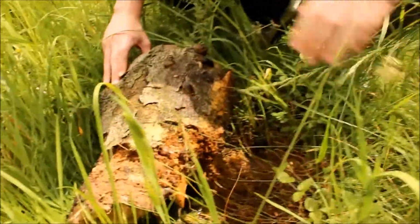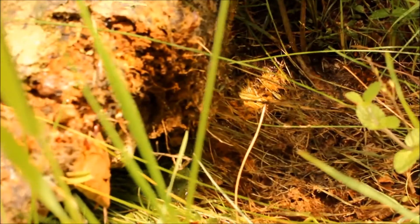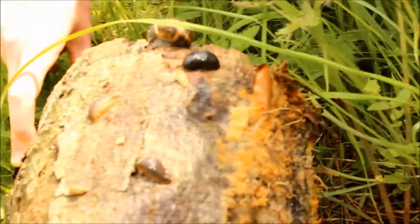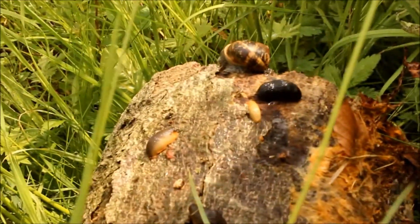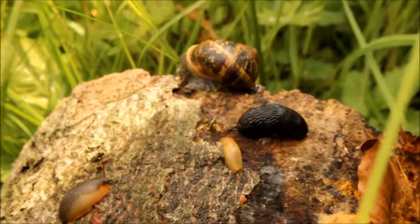Look at that. Look at all these slugs and snails we've got. That's definitely the black slug. This is the slug we're not quite sure on the species of. Oh, we've got millipedes. I've got another black slug. This sort of fungi. This is a really rich log, and it's got tons and tons of different species under it. And so I'm going to record these. I'm going to move on.